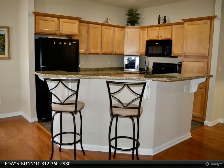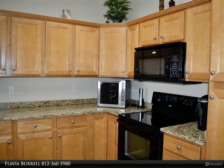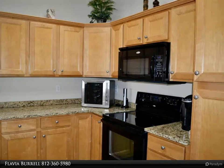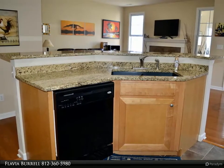Among this home's features are hardwood throughout the main level, ceramic tiled bathrooms, granite countertops, gas log fireplace, tiled shower, and the laundry on the main floor. One of the best features of this villa is the fully finished light-filled sunroom with access to the backyard.